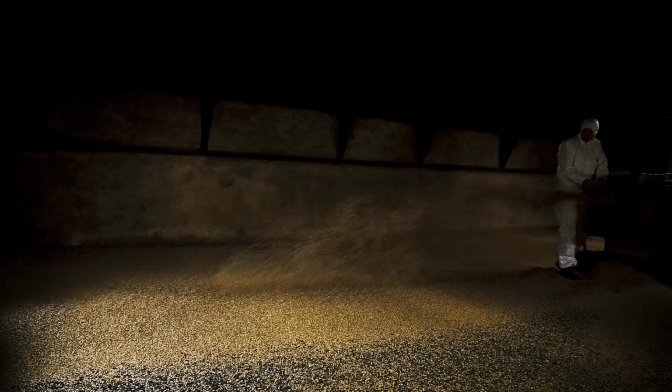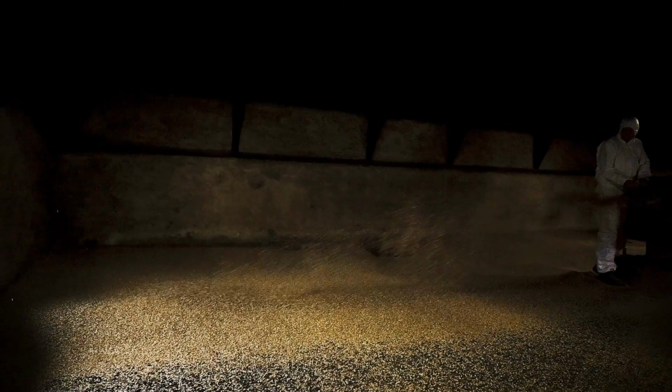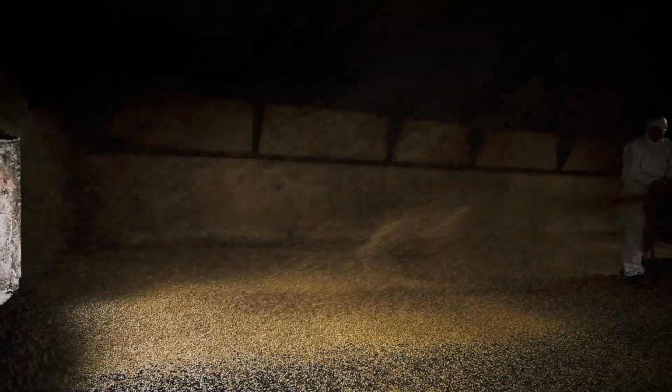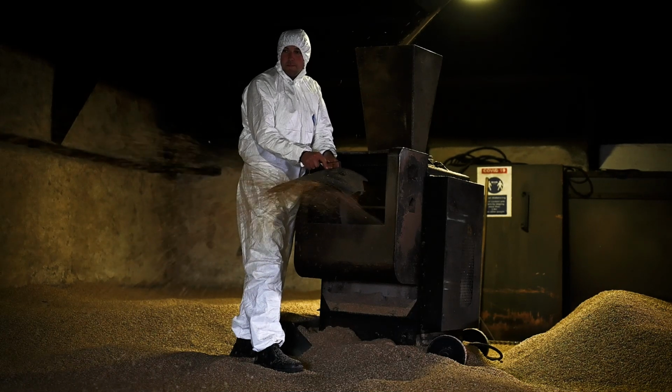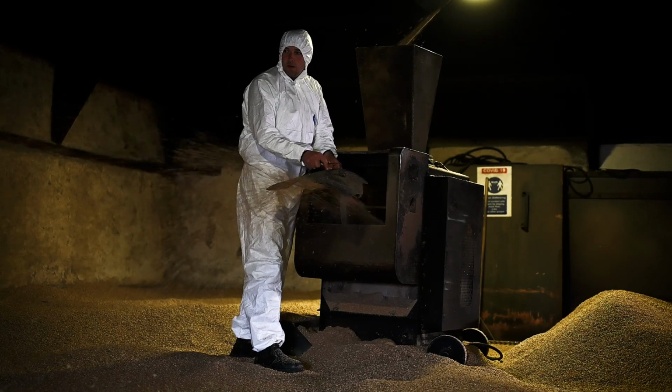The kiln has a metal slatted floor to allow the smoke to penetrate through. The spreader is used to ensure the grain reaches every corner of the kiln and creates a nice even layer about a foot deep.